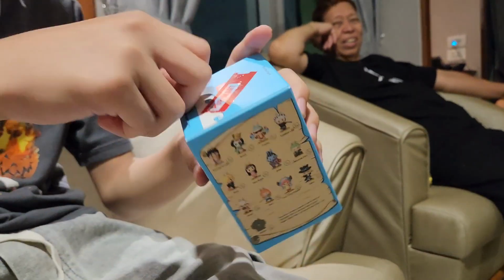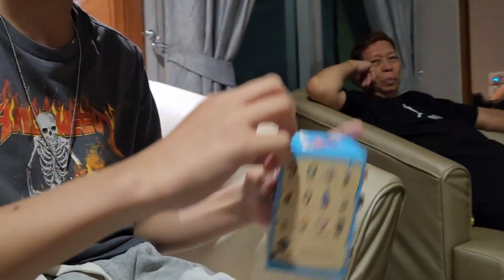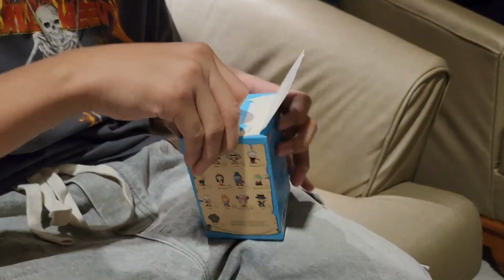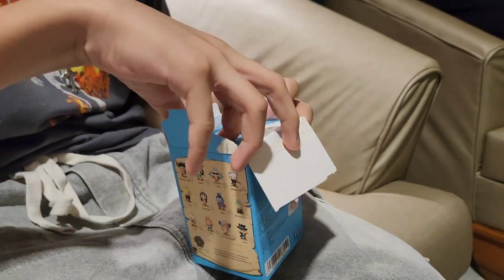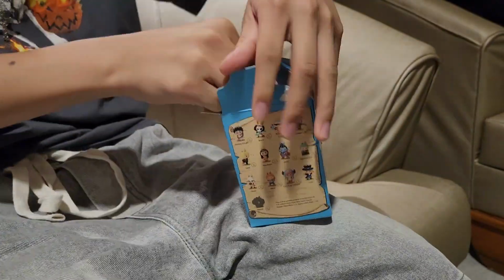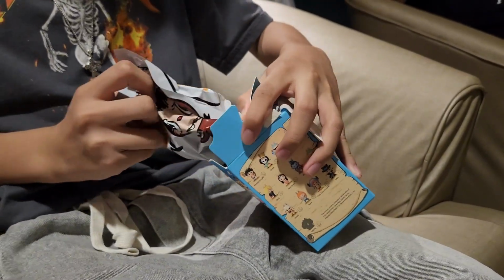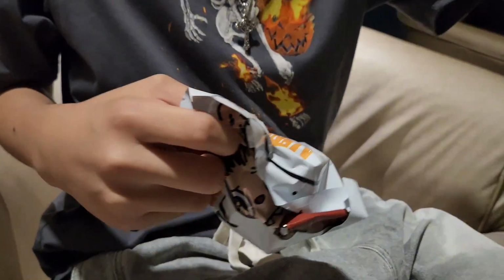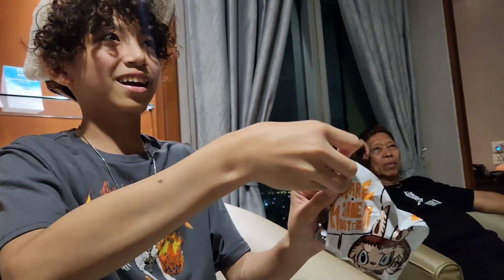I'll be happy with whatever, even if it's not. And it's gonna be secret. I don't know what it is. We have to look at the secret. Me too, but. Oh my gosh, I think it's... I saw the color scheme. I don't like it. Okay, okay.